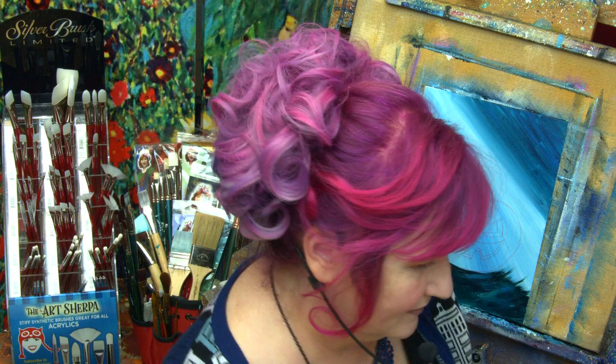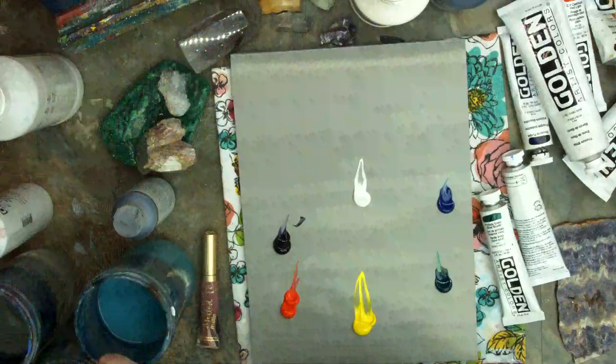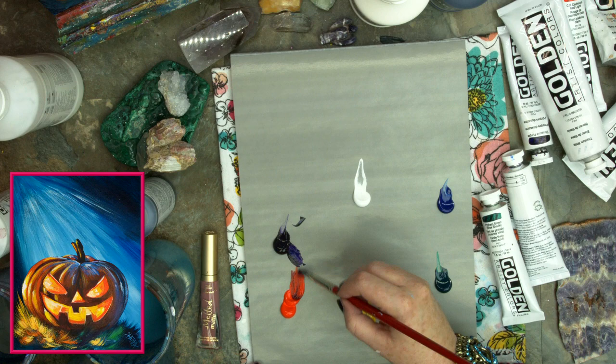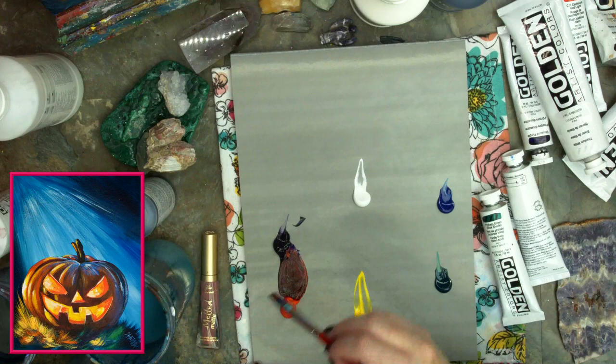I've got this number 4 cat's tongue. So what are you going to do with that number 4 cat's tongue? I'm going to dip it in water. My first coat of my pumpkin is my cad red and my dioxazine purple. Pretty dark color when you're painting things at night.